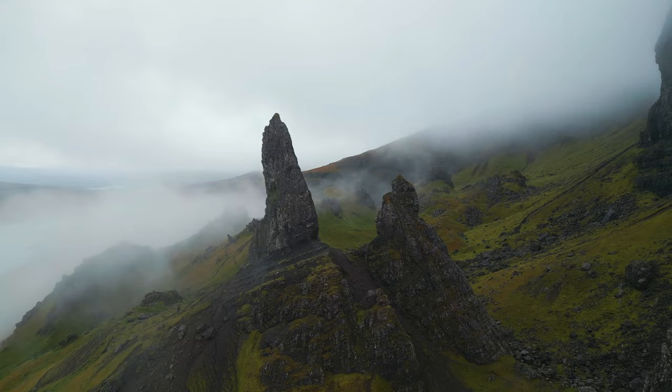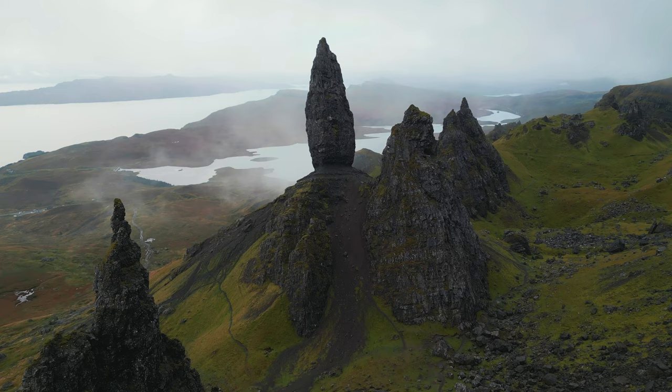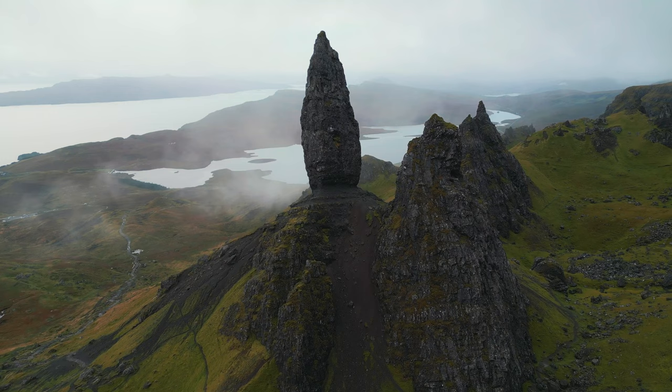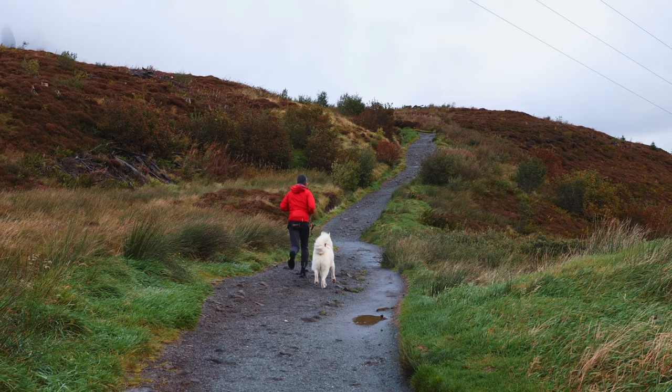Just a 20-minute drive from Portree, these tall, black, needle-like columns create a picture that is so otherworldly. The pinnacles are ancient volcanic plugs that have been eroded, most likely by a landslide. The rock formations are so captivating that you'll want to get up close to them and see them from all sides, which is why this short hike is quite frankly the most popular and busiest out of all of Skye's landmarks. To avoid the crowds, we made sure to be here just around sunrise.